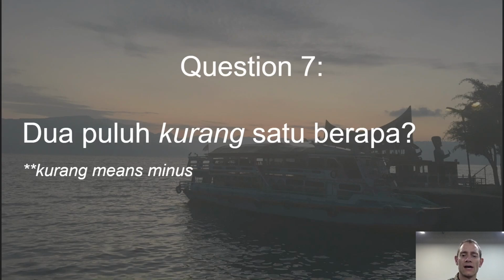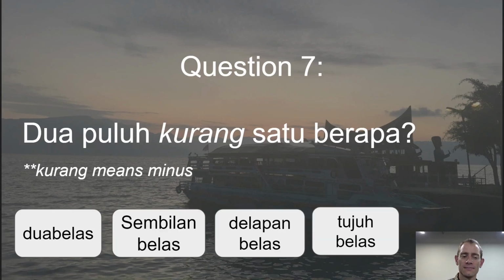20 kurang 1 berapa? Kurang is minus. 20 kurang 1 berapa? 12, 19, 18, atau 17? 19. 20 kurang 1, 19.